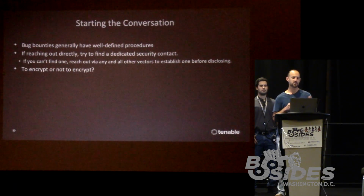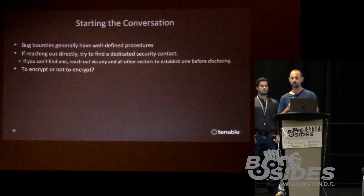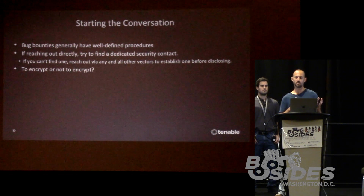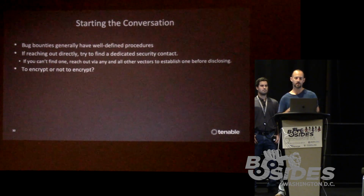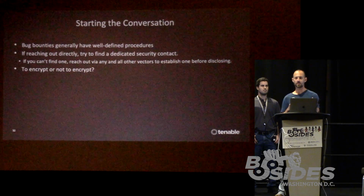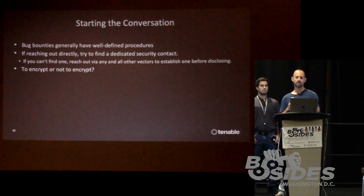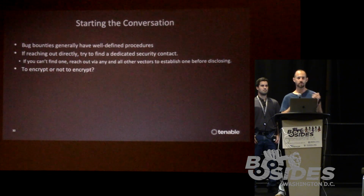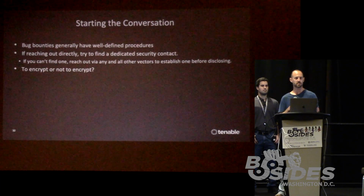And then, as I already mentioned, bug bounties have pretty well-defined procedures as well. So if you're reaching out directly to a company, find a security contact before you disclose. A lot of the times you can't find one, and you can first maybe reach out to sales, information, support, or whatever. But if you end up disclosing your vulnerability to a non-security contact, there's a 90% chance they're just going to ignore it.